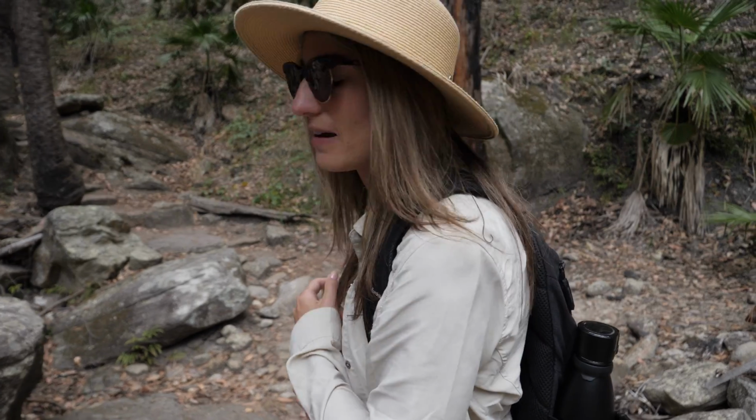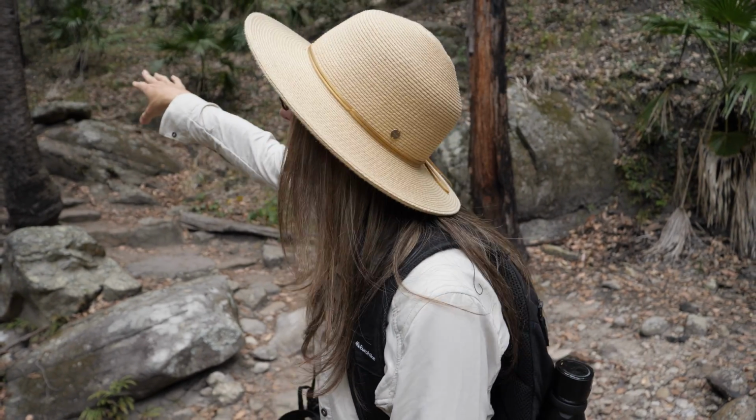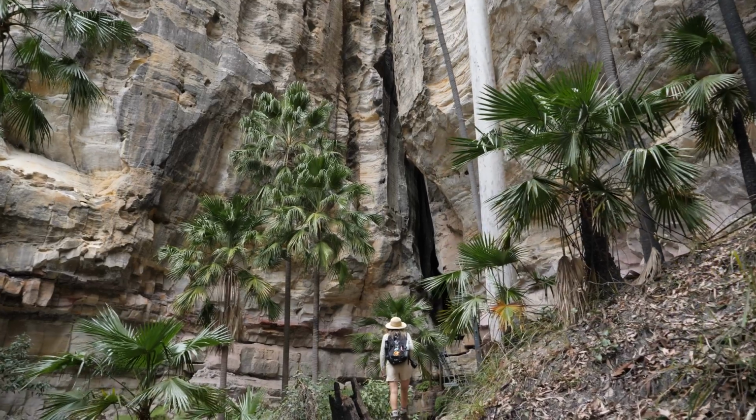See the path and where it heads to, and it seems to go up in between that gorge. Looks like there's some kind of bridge in between there, but it looks very dark. A little bit scary.